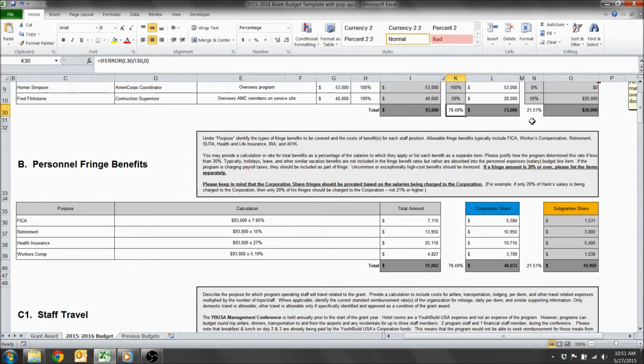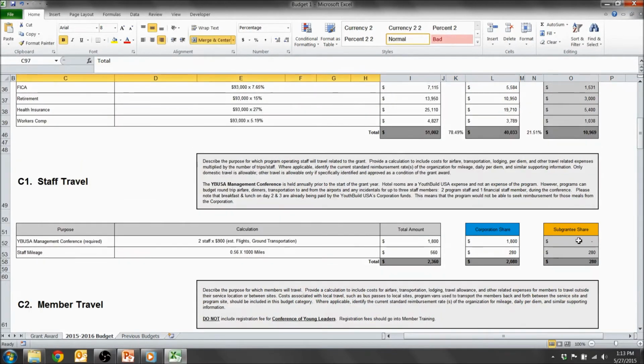So now that we've taken care of staff, we can move on to the various other subsections of your budget. So next up we have staff travel. So if you're joining us at the AmeriCorps Management Conference, you can budget for those expenses. It's important to keep in mind that your hotel is already paid for.